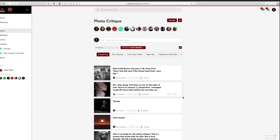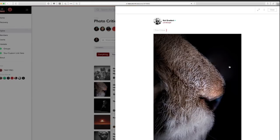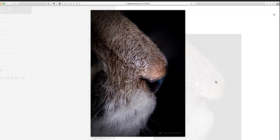All right, Kai Greydert submitted this one. I saw this come in last night. I was like, that is so cool. Definitely. I was thinking before I knew it was a cat's nose, that's got to be a kangaroo or something. Nope, it's a little cat. And it's focus stacked. How did you get a cat to hold still for that?